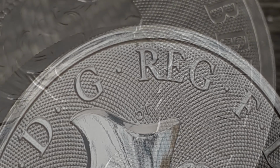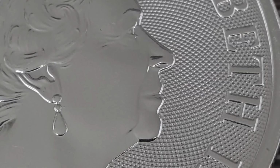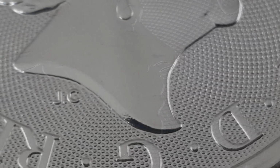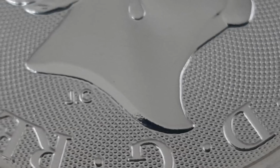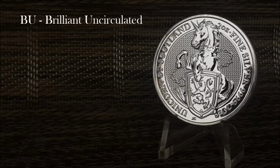The design of the background for this coin differs from previous releases and displays finely detailed arching patterns consisting of small squares or diamonds. The quality of this coin is brilliant uncirculated.